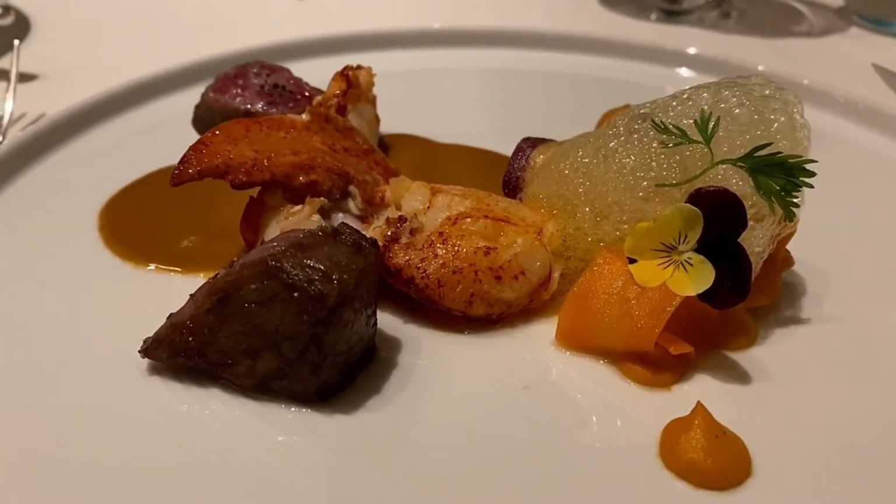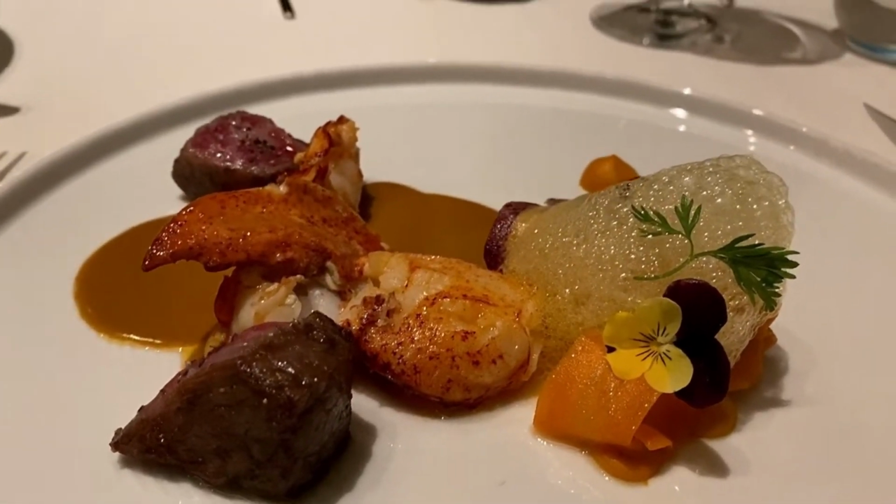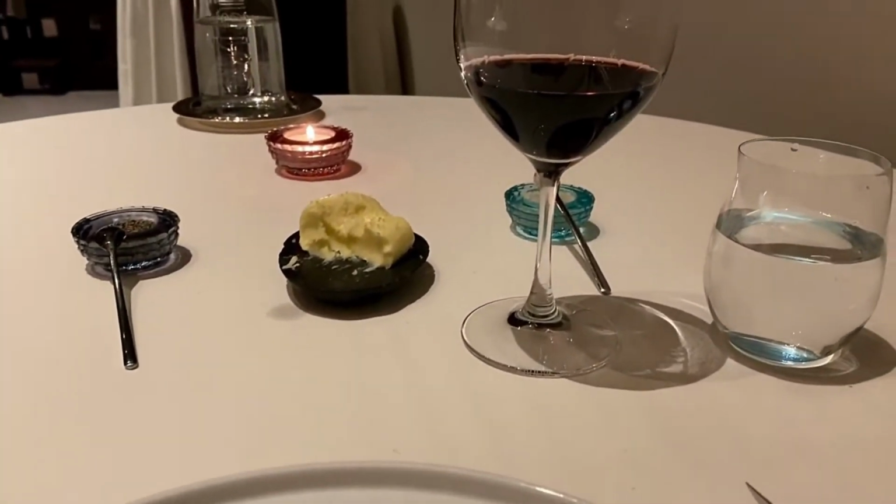It was a stunningly composed dish, balancing perfectly both sweet and spicy elements, although some parts of the lobster were just a touch rubbery. All in all, a very impressive package.